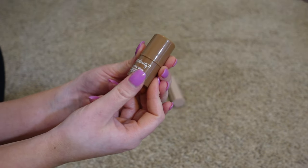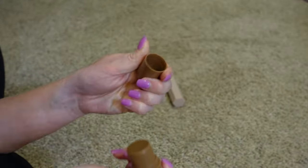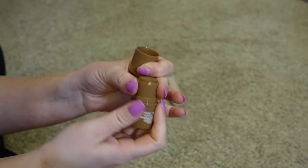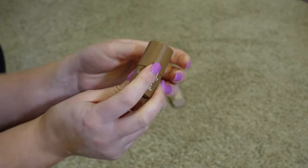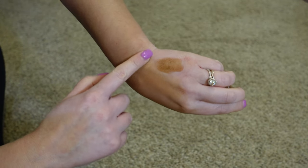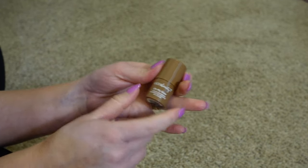So this is the Ulta Beauty Oh My Glow Cream Bronzer. I do really like this. However, the shade is not perfect for me. So I'm going to declutter it. I think it's really nice, though. But this is the lightest shade, and I just don't think it's quite right for me. So I'm going to declutter it and see if somebody else wants it.